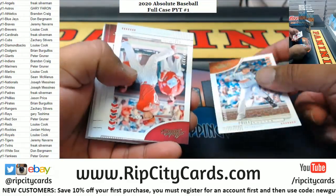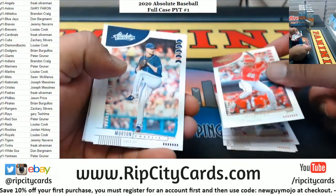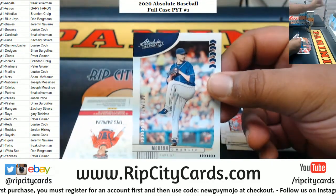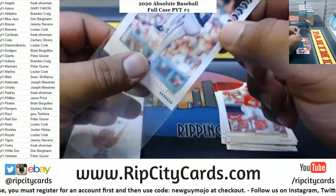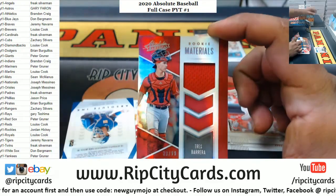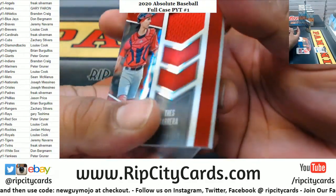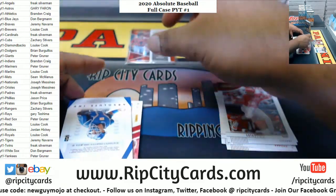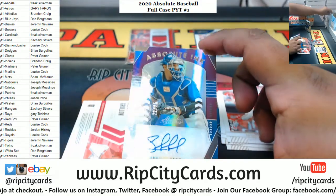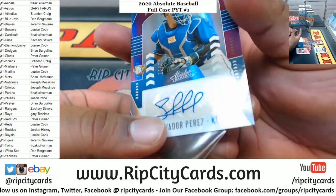Well, the cards are nice looking. I do like the simple design. Charlie Morton, $1.99. Trea Barrera, $2.99 relic for the Nationals. Salvador Perez /25 Royals autograph. Very nice.